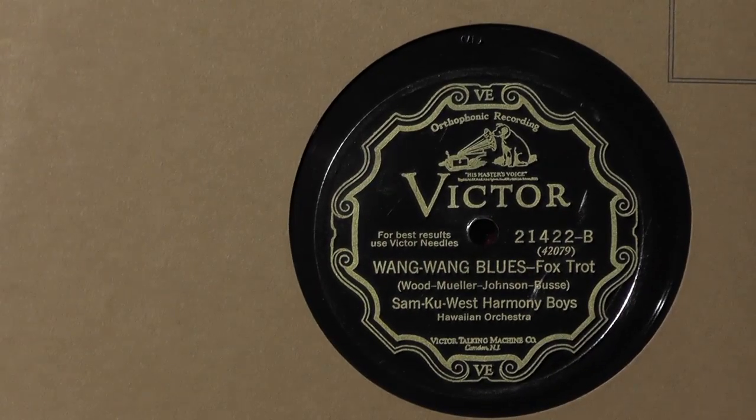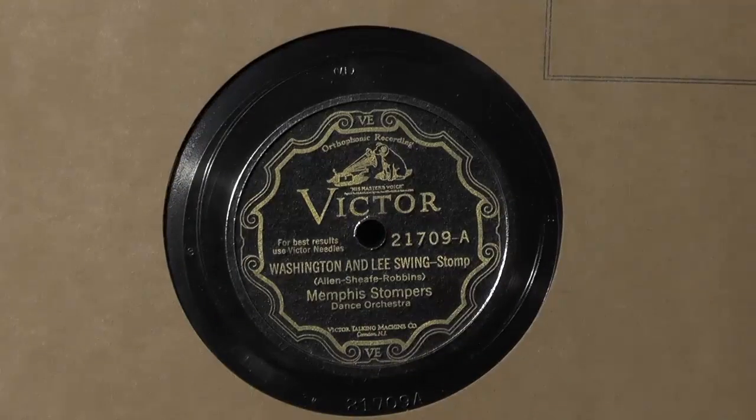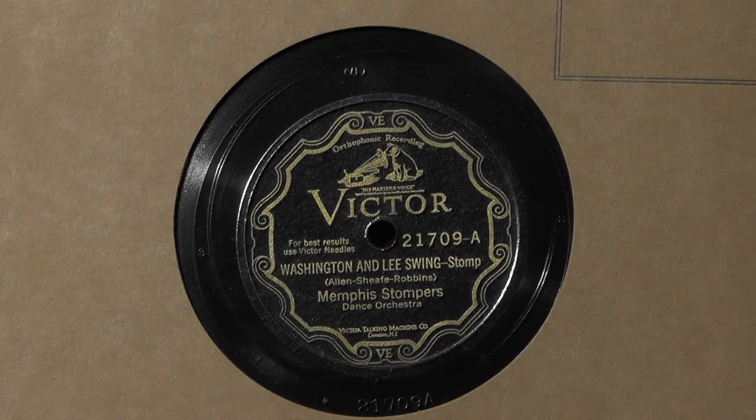7154, $250 minimum bid. Same guys doing Wang Wang Blues, E+ condition. 7165, Memphis Stompers. Not a terribly rare record again, but in E condition, it's a $50 opener.